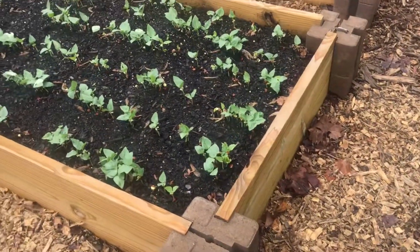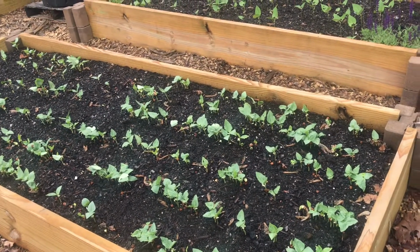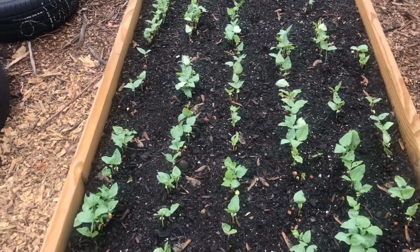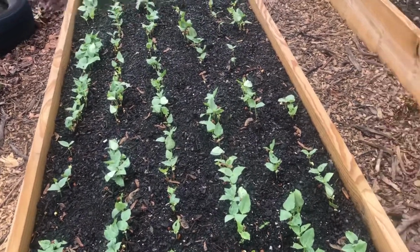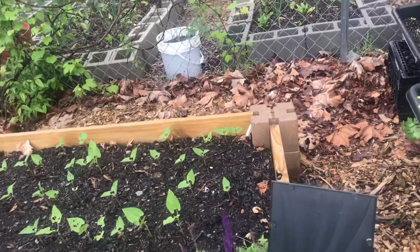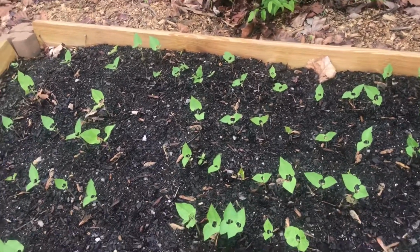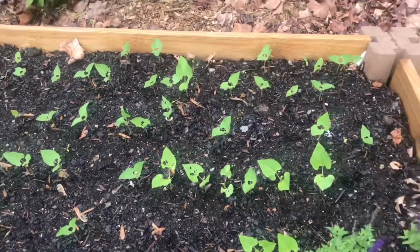Over here, guys, I have my field peas. And there are 6 rows of field peas. And they were planted every 2 to 4 inches apart. And so this whole bed are my field peas. Over here, I have black beans. And they are just now all coming up as well. And there are 6 rows as well of black beans in here, as you can see.